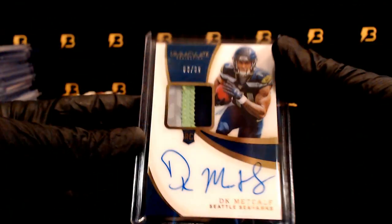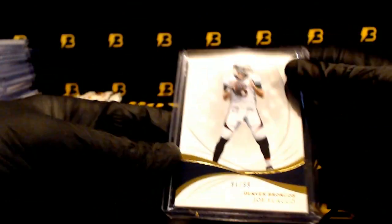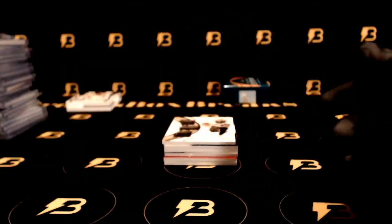Good to hear, Paul. We got Irv Smith Jr. for the Vikings to 99. And DK Metcalf going out to the Seahawks to 99, three-color patch autograph. We got Joe Flacco going out to the Broncos to 99.